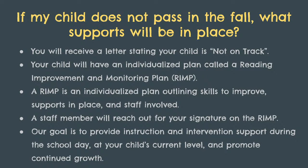Okay, so let's talk about hypothetically, if your child does not pass in the fall. Let's talk about what that looks like and what supports will be in place. So the first thing that we wanted to give you a heads up on, so that you're not alarmed or taken back, is that you would receive a letter stating that your child is not on track.